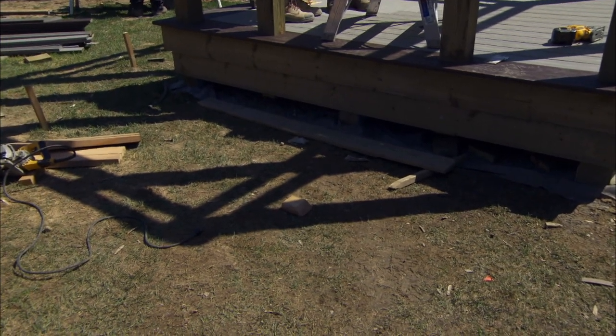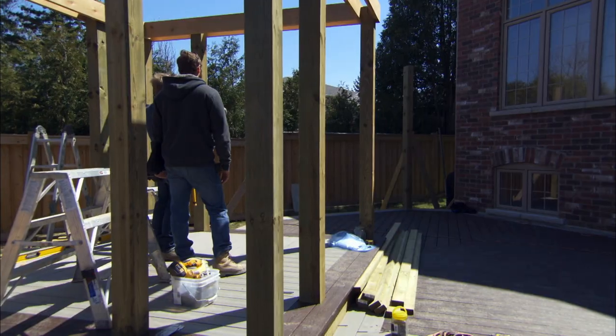Break the hard lines up, yeah. Carry that same shape all the way around the perimeter. Nice. I'm actually not sure what's going to happen here yet.